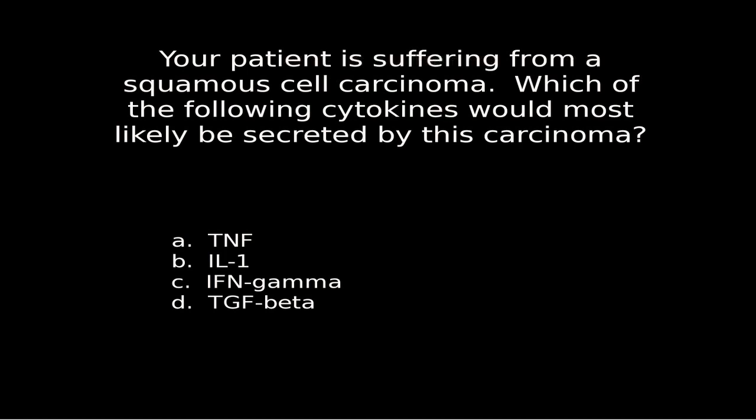So what's left? D, TGF-beta. Okay, that makes a lot of sense. Because essentially what that's going to do is going to what? Let's try to think of the mechanism of how a tumor cell would be benefited by this. Well, TGF-beta is going to increase your AI regs, your regulatory T cells. So you're going to regulate the T cells and decrease the T cells. I would say that's probably the most likely.